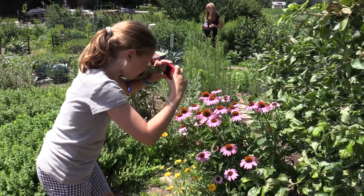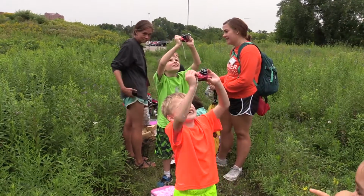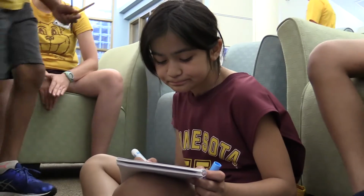Well, I think one of the really powerful things about the Water Journey camp and the way it's set up is that it's really experiential. And we gave cameras to each student, and journals and notebooks, so they could be taking their own notes and observations and experiencing it through their own lenses.